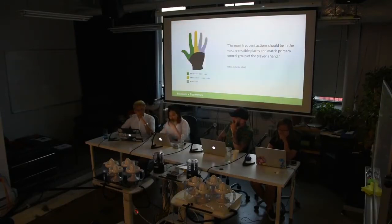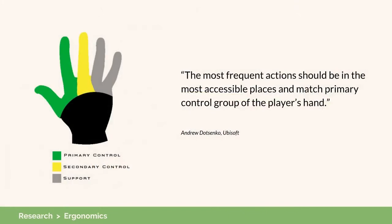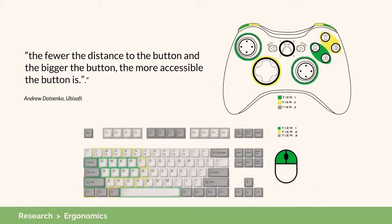The first heuristic is that the most frequent action should be in the most accessible places and match the primary control group of a player's hand. If we look at our fingers, each finger has a different level of flexibility and precision, with the thumb and the index being the most flexible ones. So when we design a controller, we want to design it so that our primary fingers can be used in accessible ways. If we look at the Xbox 360 controller, the green buttons in the picture are the most frequently used buttons, the joystick and the AB buttons, and they are placed at the most accessible positions and designed to be pressed with the thumb.